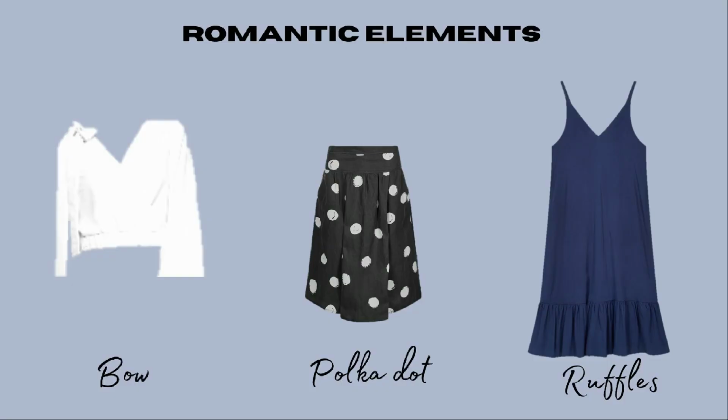Initially I thought I would go for some romantic elements. So I chose a bow on top of the white top, also polka dots patterns for the black and white skirt, and also some ruffles at the bottom of the navy dress. But then I realized she already had in her previous capsules some romantic elements. So what I chose would not actually go out of her comfort zone. So I decided to add some dramatic elements as well.